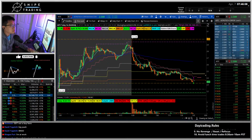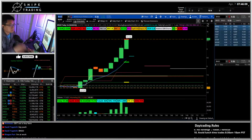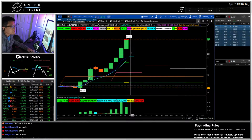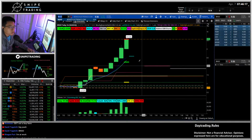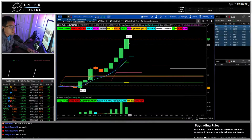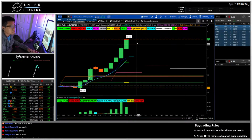So BNSO halt. I don't have any bars for this. But it looks like it halted at 737. Oh, it looks like it's halted pretty long.